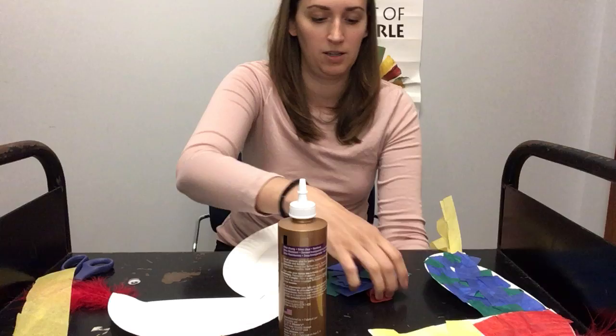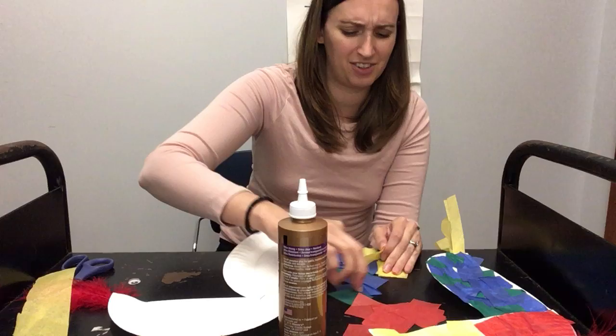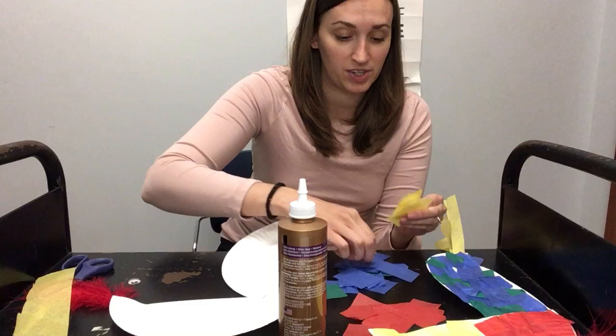Okay, so let me get to my yellow squares. And if you don't use all of your squares, that's okay. I just kind of put about as many as I used for my sample in each of the kits. So you might have some left over. You might not be able to space them all so tightly together if you want to cover it. You can pretty much do it however you want.